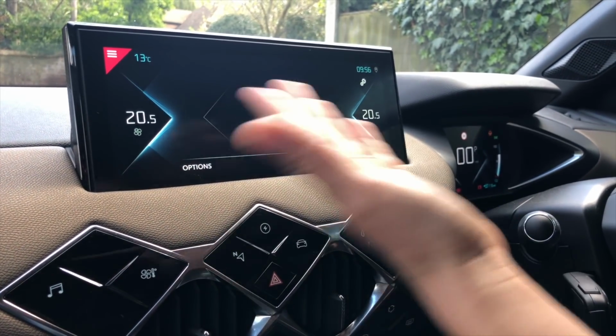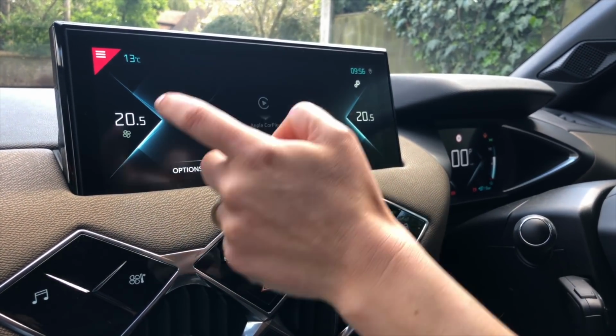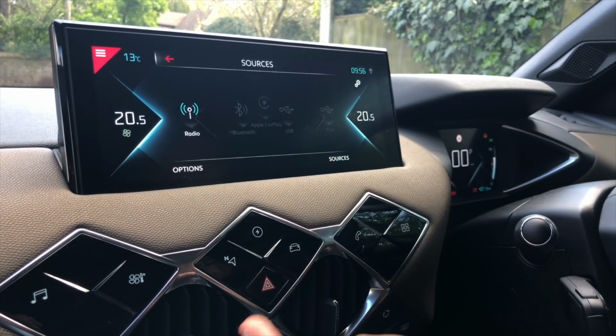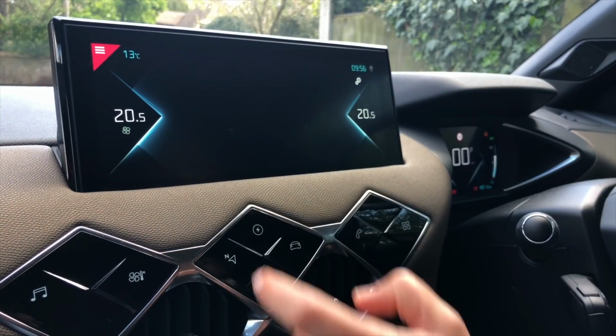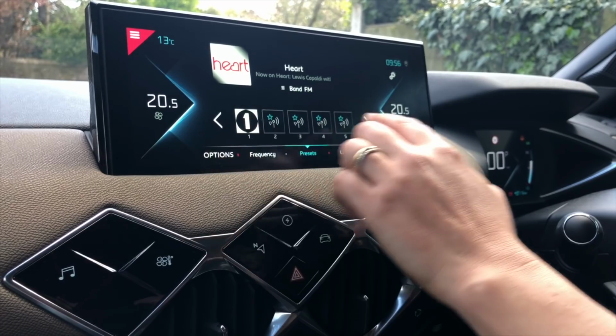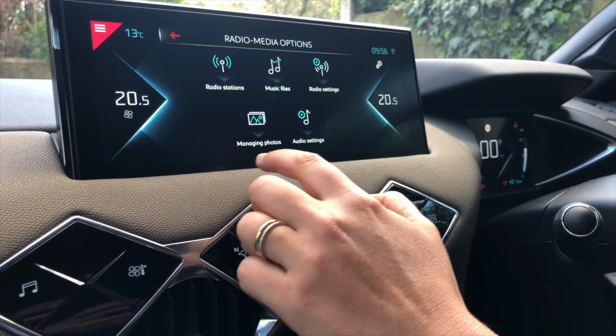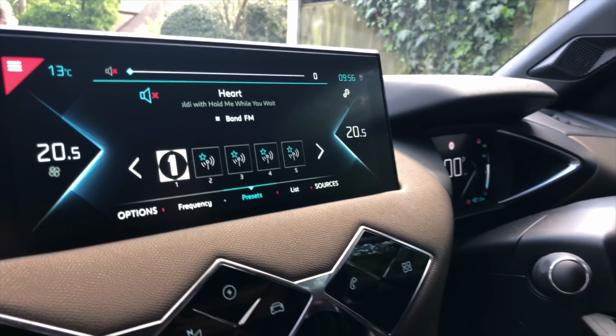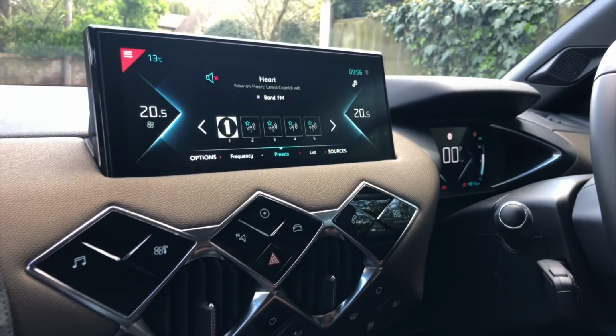Okay. What is this? Apple CarPlay. What do I have to do here? I don't know. Anyway, sources. Radio. Okay. Do you think it's normal that I have to press three buttons to get to the radio?